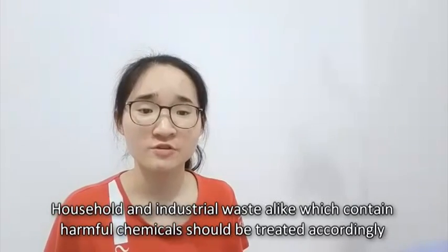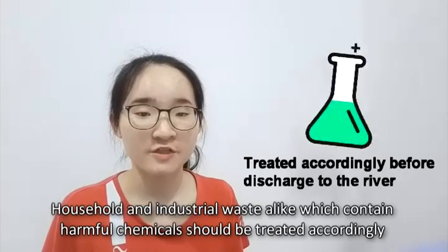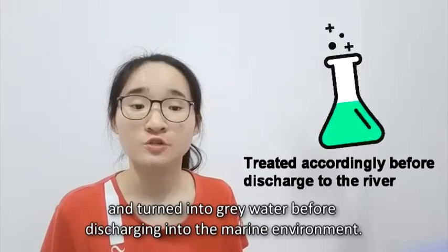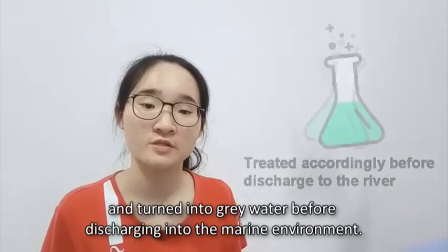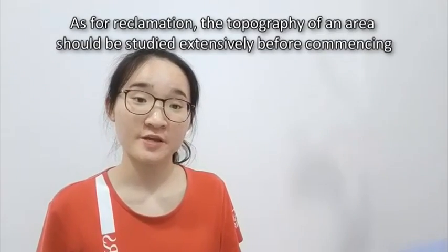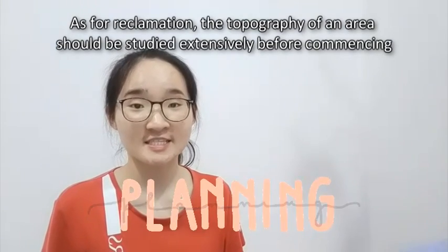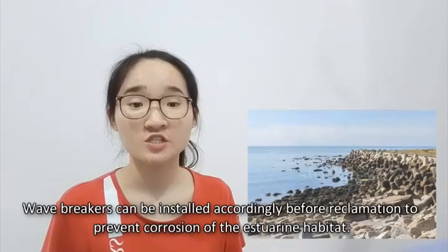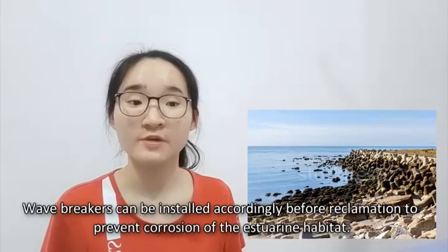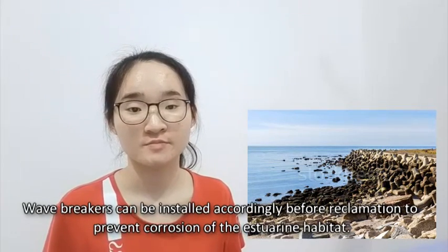Household and industrial waste alike, which contain harmful chemicals, should be treated accordingly and turned into grey water before discharging into the marine environment. As for reclamation, the topography of an area should be studied extensively before commencing. Wave breakers can be installed accordingly before reclamation to prevent corrosion of the estuary habitat.